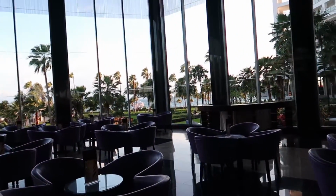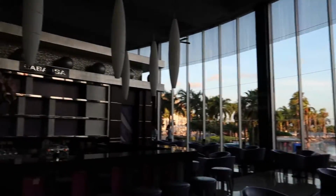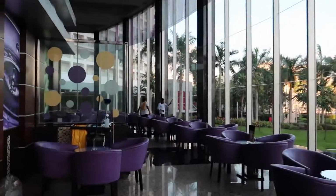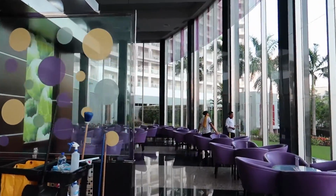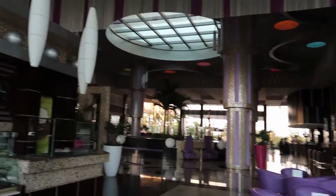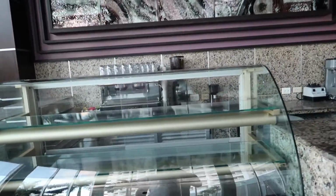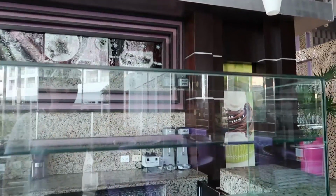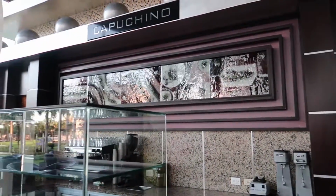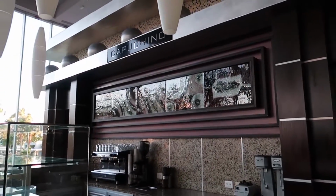So at the back of the lobby here, this is the first bar. It's called Kabanga. And then around the back, it leads to the coffee bar called Cappuccino. So they usually have a good selection of pastries, donuts, loaves, and things like that. And you can get cappuccinos, coffee, lattes, tea, and milkshakes too from Cappuccino.